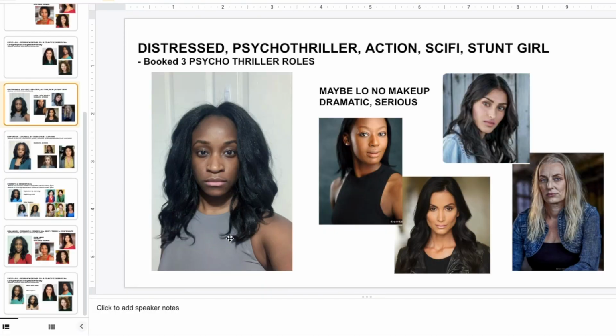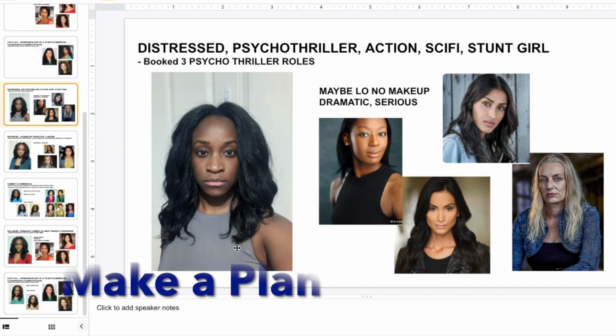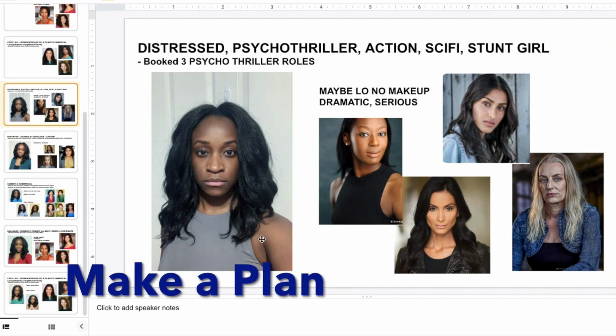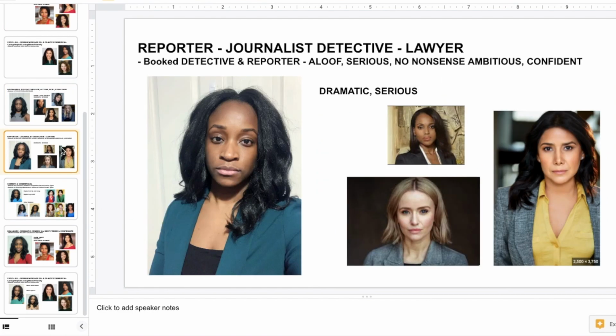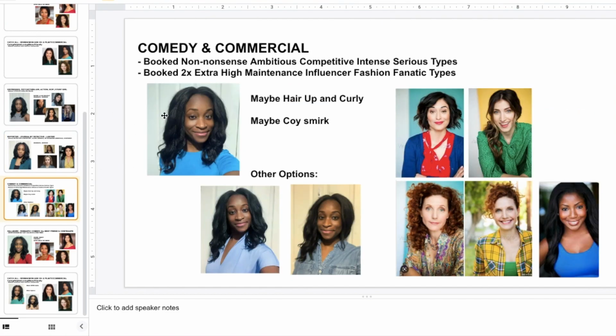This is the top that I got for the distressed psycho thriller action, and this is how my face is gonna look. It's gonna look better because I'll have makeup and stuff, but I wanted it to look serious. And then reporter role, again, I wanted it to look serious this time. Comedy, I got a couple of tops because I wasn't sure which one. I was thinking the bright blue because we had some bright blues here.